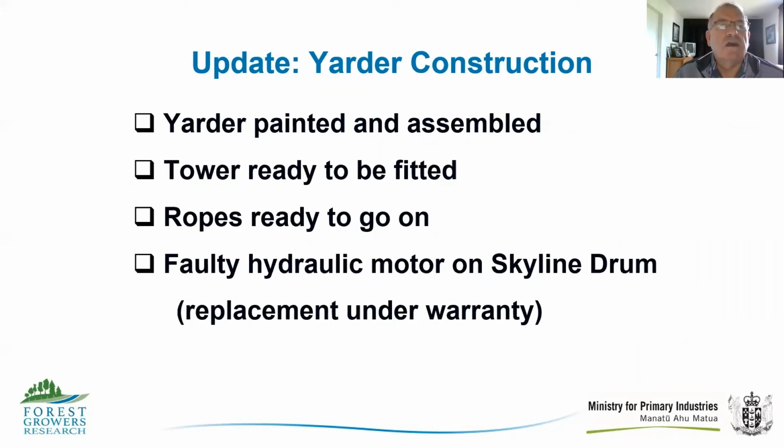An update on the Yarder construction. The Yarder is now being painted and assembled, and once painting is complete, the tower will be fitted and ropes installed. A problem has been identified with a faulty hydraulic motor on the skyline drum, and that will be replaced under warranty.